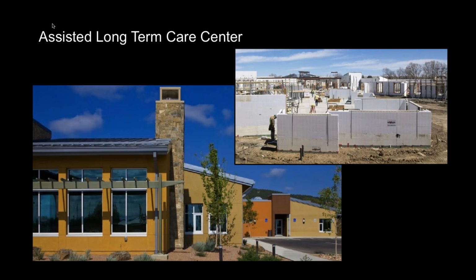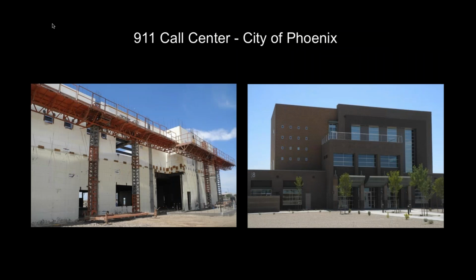Foxblocks meets code requirements for continuous exterior insulation, providing high STC and fire ratings. Next slide, please. They are a solid choice for specification requirements, looking for where requirements for resilience or fortified construction is required. Next slide.